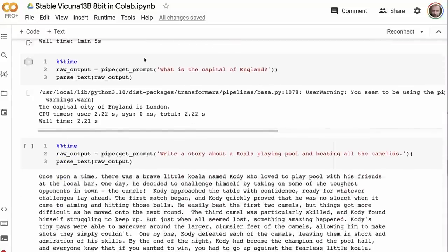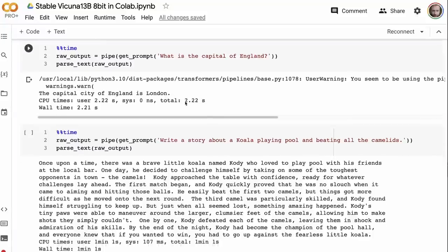One of the checks that I always do is basically just to ask it a very simple, to the point question. In this case, what is the capital of England? The capital of England is London. It's nice and succinct in its answer. Its response time was actually quite quick for this as well.